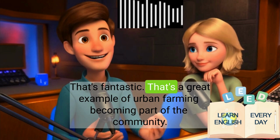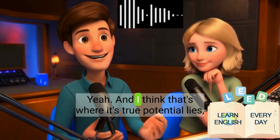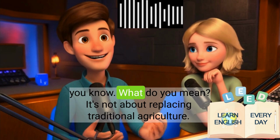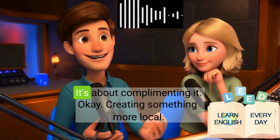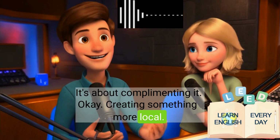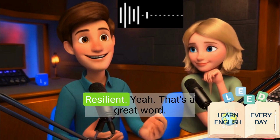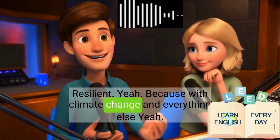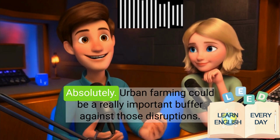That's fantastic. That's a great example of urban farming becoming part of the community. Yeah. And I think that's where its true potential lies, you know? It's not about replacing traditional agriculture. It's about complementing it, creating something more local, diverse, a food system that can bounce back from challenges. Resilient. That's a great word. Because with climate change and everything else, we need more options, right? We need backups. Absolutely.